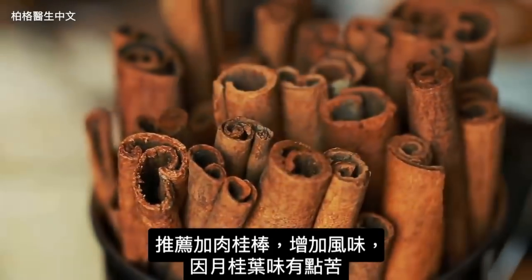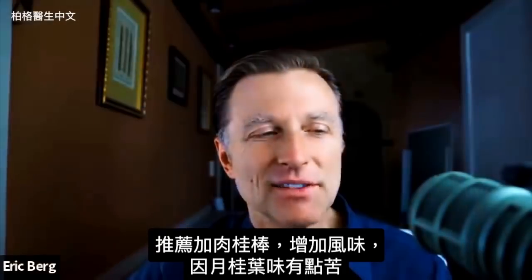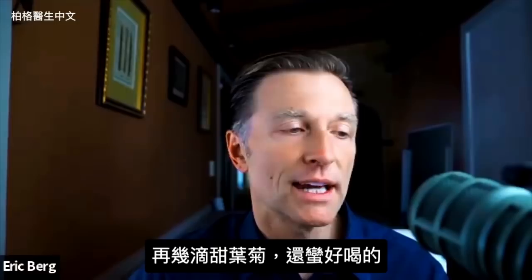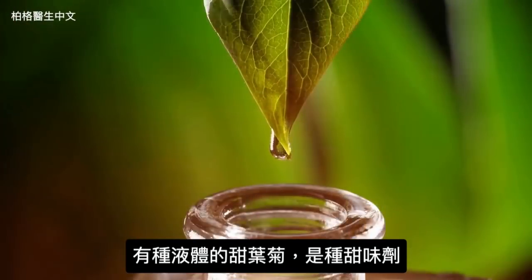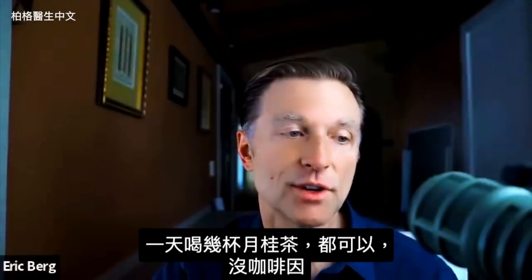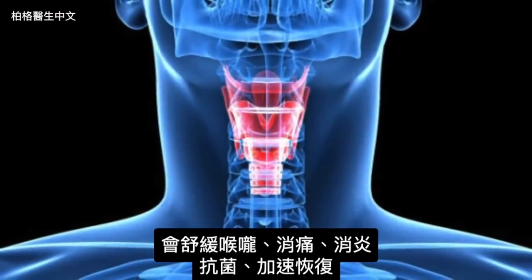Now, I would also recommend cinnamon, like a little stick if you have it, because bay leaves are a bit bitter, but the cinnamon will add a nice flavor. And if you want to add a couple drops of stevia, it will make a nice drink. If you don't know about stevia, they have a liquid version of stevia that's a sweetener and it's from an herb. So you simply want to sip this tea through the day and you can drink as many as you want. There's no caffeine and it will soothe the back of the throat.